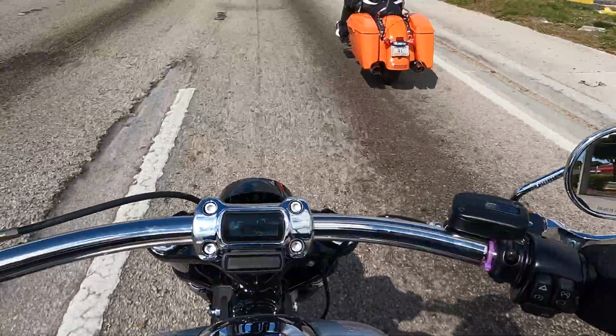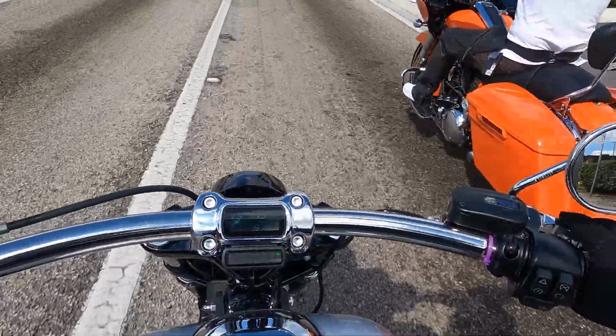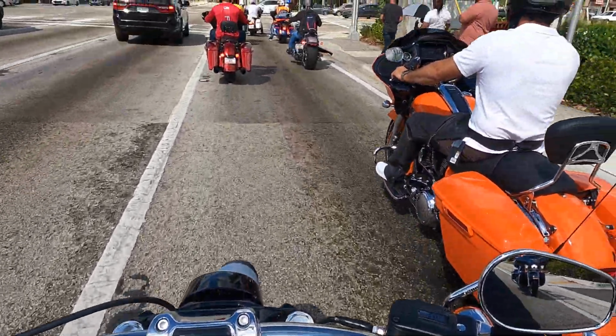Like, no clue. Of course, if you've been riding for any length of time, you know that the wider the back tire becomes, the fatter back tire is like that Fat Boy right there.